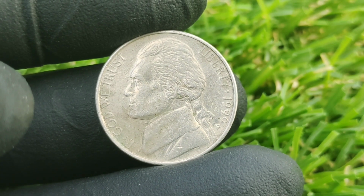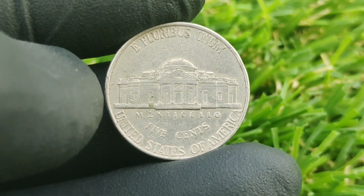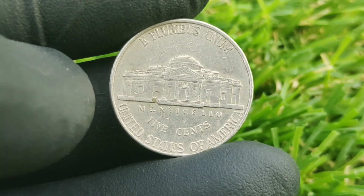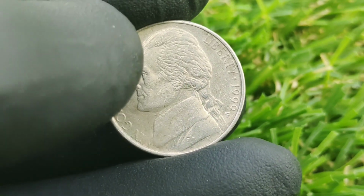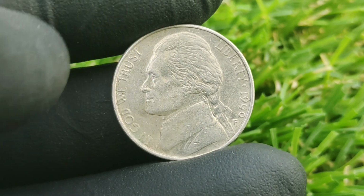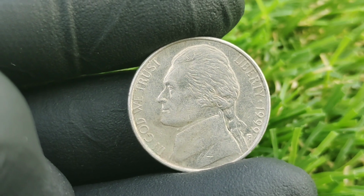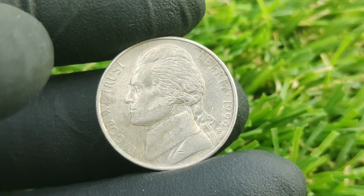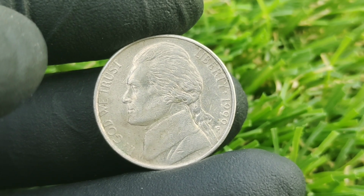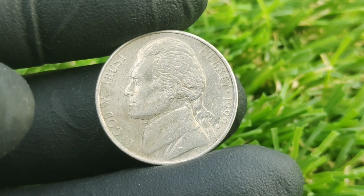Now, let's talk about how you can spot one of these rare 1999p double strike nickels. It's not always easy, but with a trained eye, you might just find a treasure in your own pocket. To identify a double strike, closely examine the reverse of the coin, especially the image of Monticello. A typical double strike error will show two distinct impressions of the building, one slightly off-center from the other. You may notice that parts of the design overlap, creating a double effect.